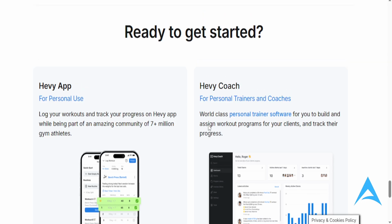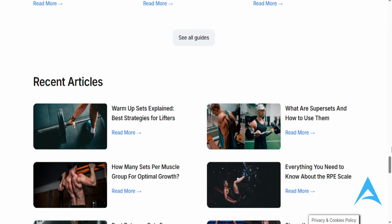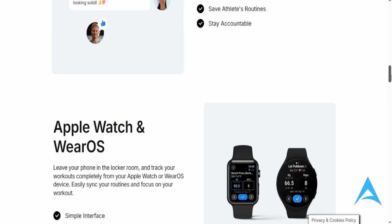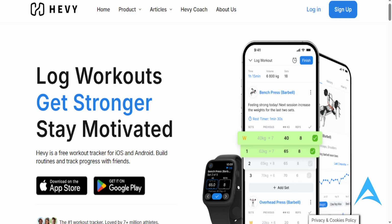And I also noticed that while this app is mainly great for strength training and weightlifting, it's less comprehensive for other types of workouts like cardio or, I would say, specialized bodyweight routines, although you can still log them. The focus is definitely on the gym.